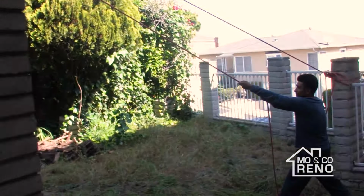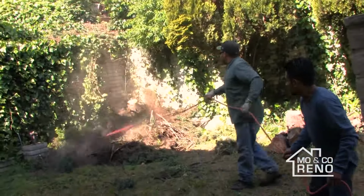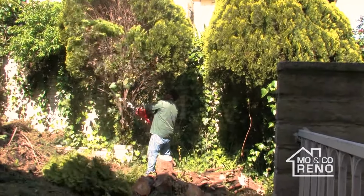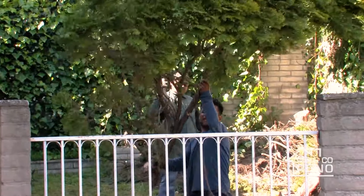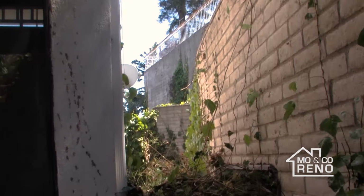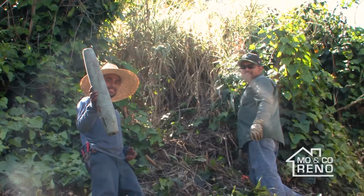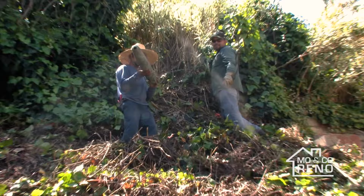Well, trees falling down. That's crazy. You want to see that number? It's there. It's a number? Yeah.